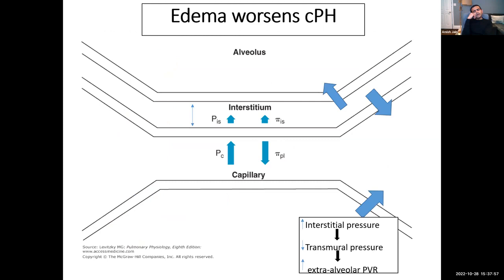The other interesting fact is that the edema in chronic pulmonary hypertension itself worsens the chronic pulmonary hypertension. And that's a really important concept to remember, because what happens is when you have fluid leak out in the interstitium, this fluid then, as it builds up, after a period of time, will push back on the blood vessel itself. And when it pushes back, it compresses the blood vessels. It reduces the net vascular area available for circulation. So the blood gets redistributed in a smaller vascular compartment, which will further increase the pressure inside the vessels, because now you have the same volume but less compartment.